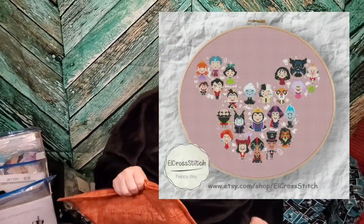Okay, I don't have anything to show for you for this next one. I will be doing Disney villains for my stitching group's year-long SAL. We're given the choice of either doing the heroes or the villains, and I chose the villain chart, so I will be working on that this year. I will probably pull the floss as needed, and I have the fabric cut. I just need to decide how I want to dye it.